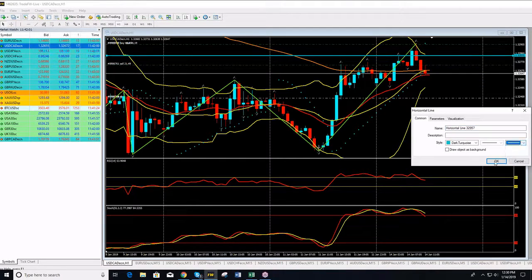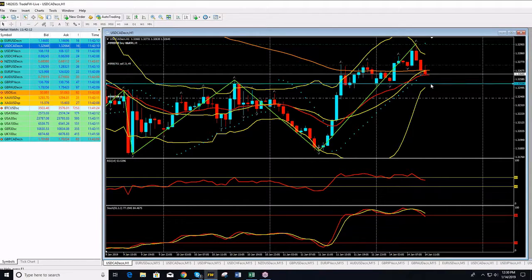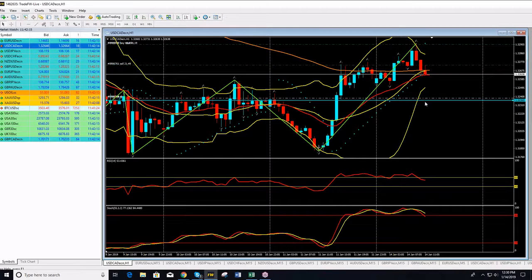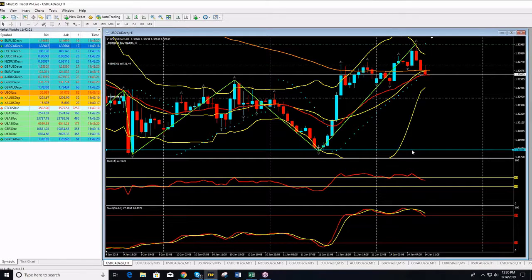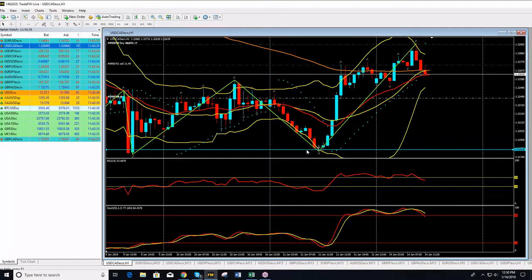So let's start with our support levels. We have a good support. No, actually, we don't. That's not a support. Interesting. It's very interesting, dollar CAD. It seems that we don't have any support. Let me check this one. No. No. Now, what happens in the case where you cannot identify support and resistance levels?